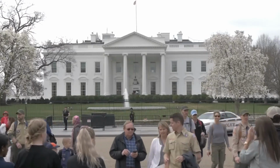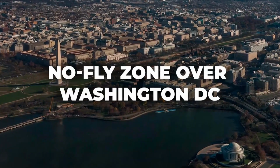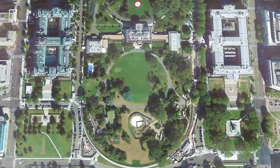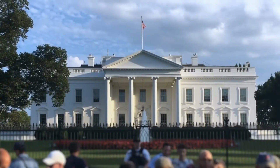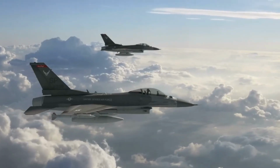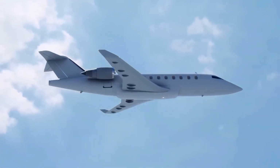Let's start with something that most people don't think about: the airspace above Washington, D.C. No-fly zone over Washington, D.C. While most cities have air traffic buzzing around day and night, Washington, D.C. is different. The airspace surrounding the White House is one of the most restricted zones in the world. No commercial aircraft can fly over it, and even military flights are tightly controlled. Every single plane entering the area must follow strict protocols. It's not just about avoiding accidents. It's about preventing potential attacks.